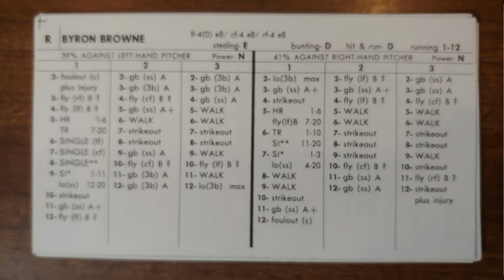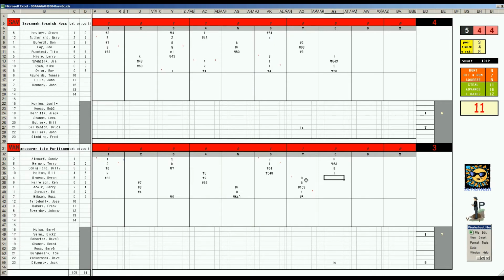Del Canton's going to pitch to him because Brown's not much against righties, and Del Canton's good against righties. Byron Brown, the pitch to Byron Brown, 58, skies the center field. 2 good innings for Del Canton. We go to the 9th of a 4-3 game. Hubley, 38, flies to right. Gary Sutherland, 47 is a K.